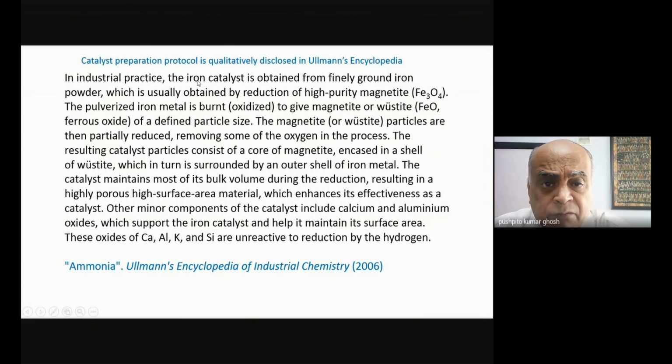So first, just like Mittasch had gone to the Swedish iron ore and found that it gave a very good catalyst, you start with an iron ore, and that iron ore is actually magnetite. This is the one, Fe3O4, which has been found to have the right properties for making the iron catalyst. They carry out a reduction of that Fe3O4, and then they grind it up. And what happens is that all of the magnetite does not become reduced, but a part of it gets, and obviously the one which is closer to the surface gets reduced to things like ferrous oxide, which has the name wüstite. Okay, so there was a reduction that took place.